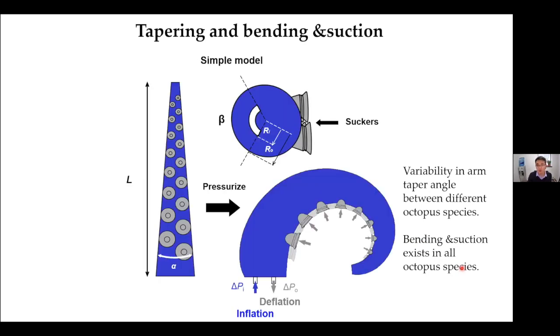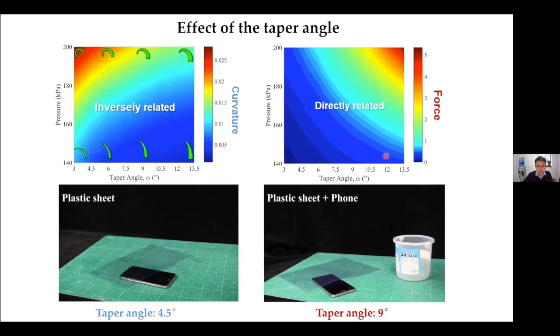So we decided to build a very simple soft robotic model which has a tapering feature and can also be pressurized to bend, and deflated to produce suction by the suckers, which is quite simple. And first, let's look at the morphological effects of the taper angle. We found that the taper angle is inversely related to the bending curvature, while it's directly related to the force.